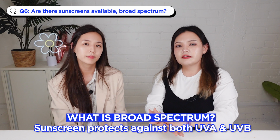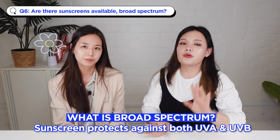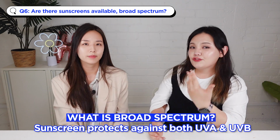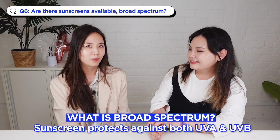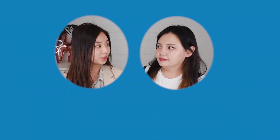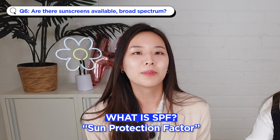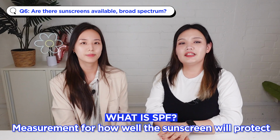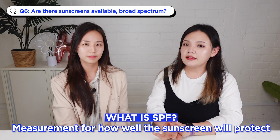So a sunscreen is considered broad spectrum when it protects against both UVA and UVB. Do you know what the SPF stands for? Do you know what SPF stands for? Yes. It means the sun protection factor, which is a measurement for how well the sunscreen will protect your skin from sunburn.